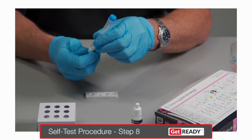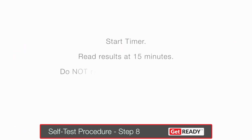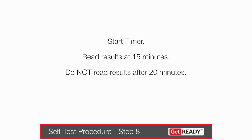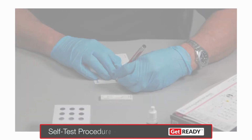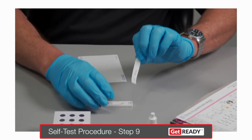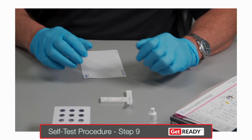Step 8. Close the nozzle. Start the timer. Even though lines may start to appear in the CT window, you should wait and read the results at the 15-minute mark. Do not read results after 20 minutes has passed, as the test becomes invalid and must be taken again. Step 9. Affix a label with the self-collector's name to the test device to avoid any confusion identifying which test belongs to which person.